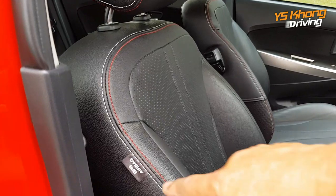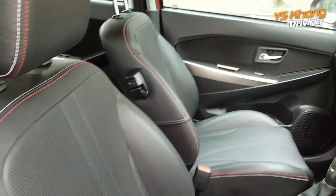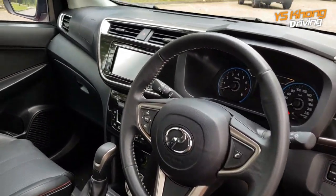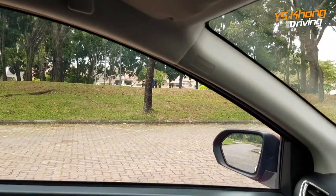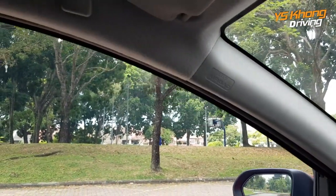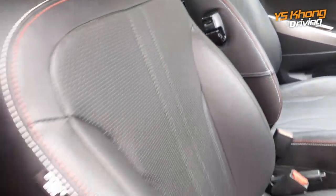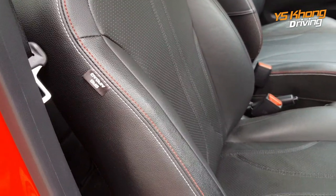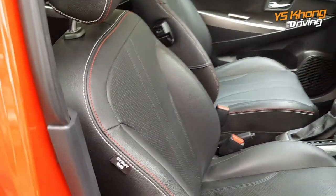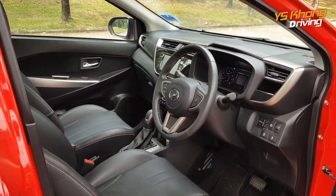Okay, so you can see here, these are the side airbags. And whilst we're on the subject, of course, there are the two airbags for driver and passenger. And then up there, you can see those are the curtain airbags, so there are two. And together with the side airbags, which you see here on the front driver and passenger seat, that makes it six airbags in total. Not bad for a 51,000 plus car.